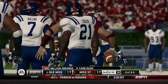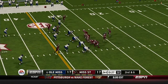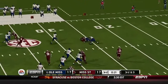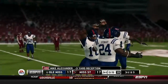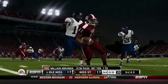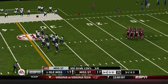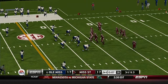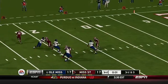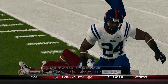Nice run to the outside. That makes it 7-6. He's tackled immediately after the catch. That'll make it 39. Third and 9. Ball on their own 26. Setting up blockers, the running back's got it on the screen. Brought down at about the 31.